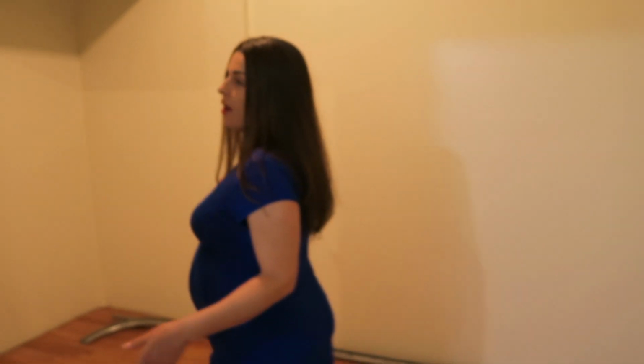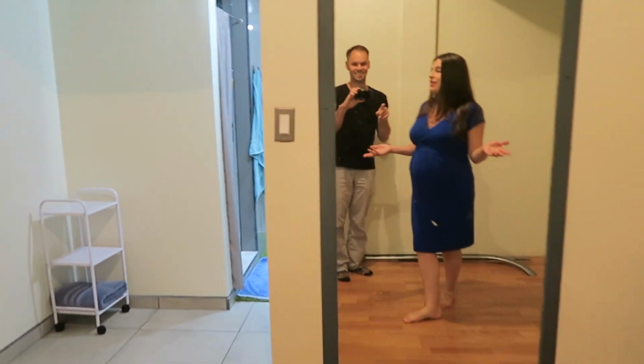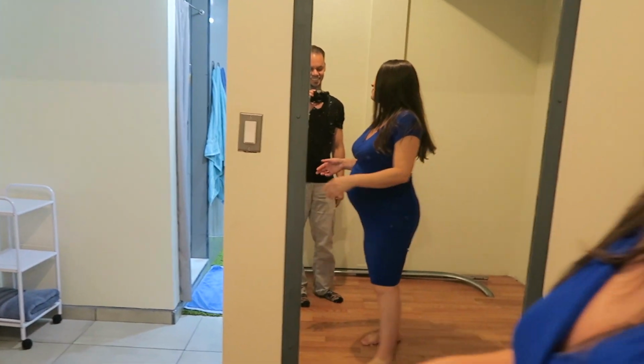Just a very random area. It has a full-length mirror. I suppose we could use this area to like practice yoga or something. And so I guess we'll figure it out. It was nice having all that space.